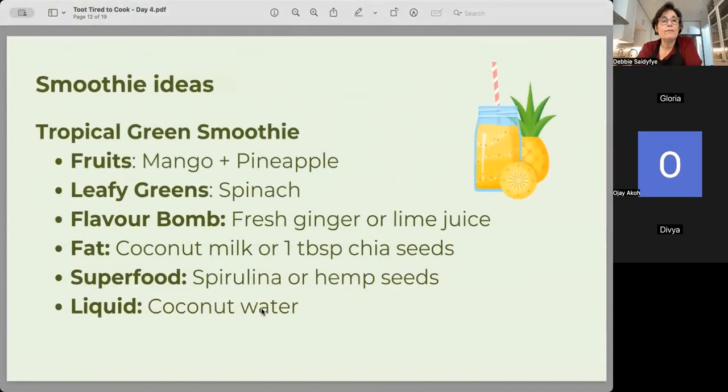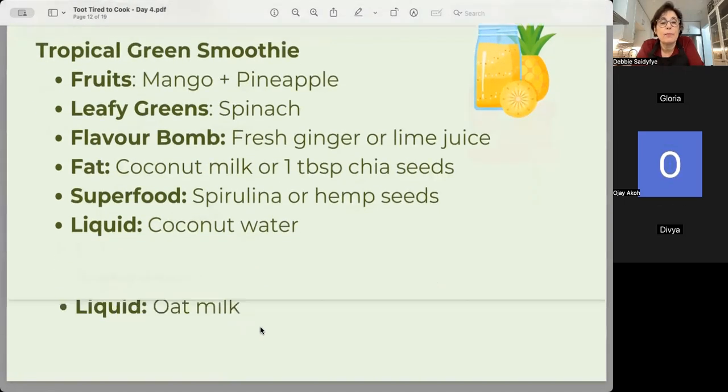And I've got a few smoothie ideas. These are some ideas, and then the sky is really the limit. You could do a tropical green smoothie with mango, pineapple, add in your spinach. And I think a lot of these have spinach, and you could use any leafy greens. Add some lime juice or some fresh ginger. You can use some coconut milk, add in some chia seeds for fat and fiber, add in some spirulina or hemp seeds for your superfoods. And if you don't want to use coconut milk, you can split the coconut milk with coconut water as well to get a green tropical smoothie.